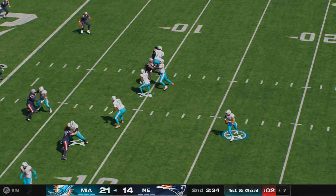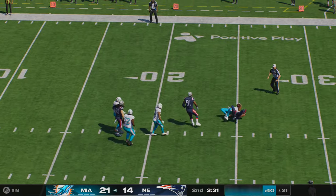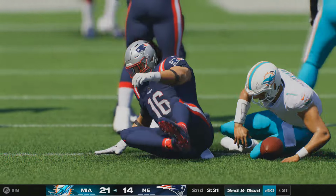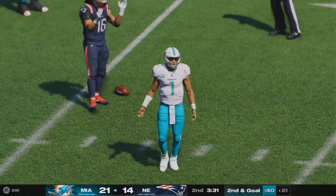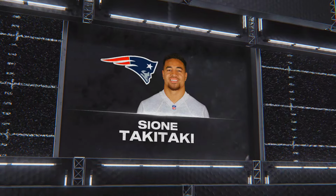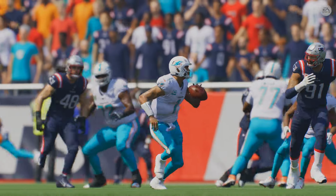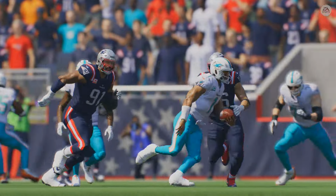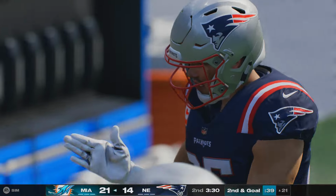Off of play action, Tagovailoa. And he's going to have to eat this one as down he goes. Sione Takitaki. Give him the credit for the sack and a loss of 14 yards. Well, there's still time to rectify this situation because the silver lining, they took a sack on first and goal. But that close to the goal line, that still definitely hurts.